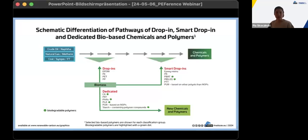Smart drop-ins, on the other hand, even though they are chemically identical to their fossil-based counterparts, show different advantages when it comes to their production process. For example, producing these smart drop-ins from bio-based feedstocks results in less energy demand or less energy use during the production process. The time to product is shorter.